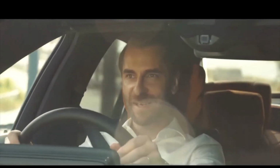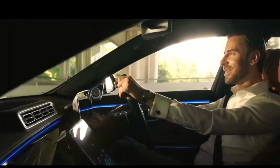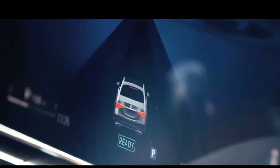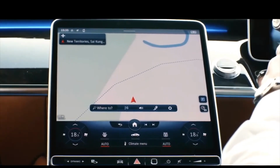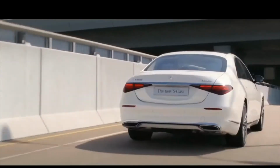I'm super excited to share with you some of my favorite features. Check out the 3D driver display. Navigation, turn assistance systems, vehicle status. This is definitely one of my favorites.